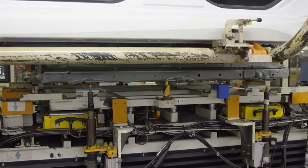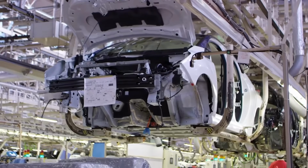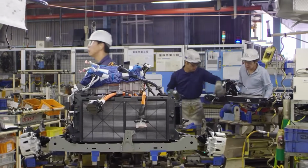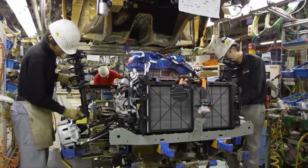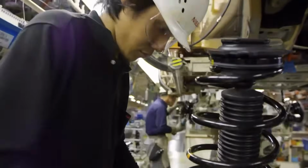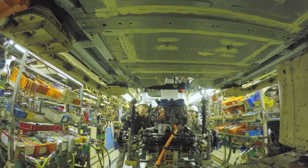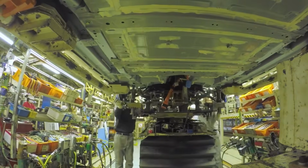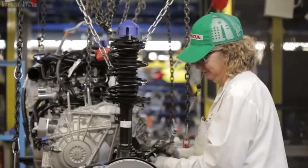Specialized guide pins ensure perfect alignment, and robots immediately begin bolting the chassis and body together at multiple mounting points. This process, known as the body drop or marriage, represents one of the most pivotal points in the Civic's construction. In just a few minutes, the car transitions from a hollow shell to a complete vehicle with drivetrain, suspension, and steering components now integrated. From here, the assembly line continues with intense precision as the Civic begins to come alive, inch by inch.